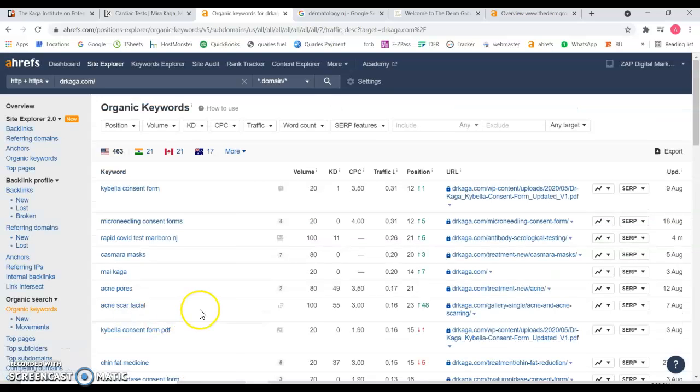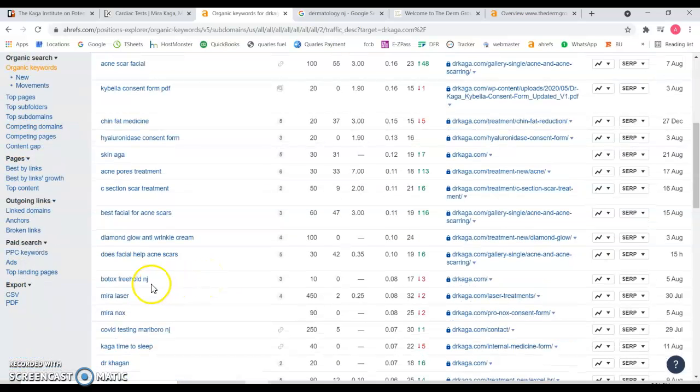So rapid COVID test, Marlboro, okay, that could be one. Botox Freehold, New Jersey, for example, this one, there's an average of 10 searches a month, and you are on the second page. So you're missing a lot of opportunities here. That means that you're not getting any traffic here, not even one visit to your website.